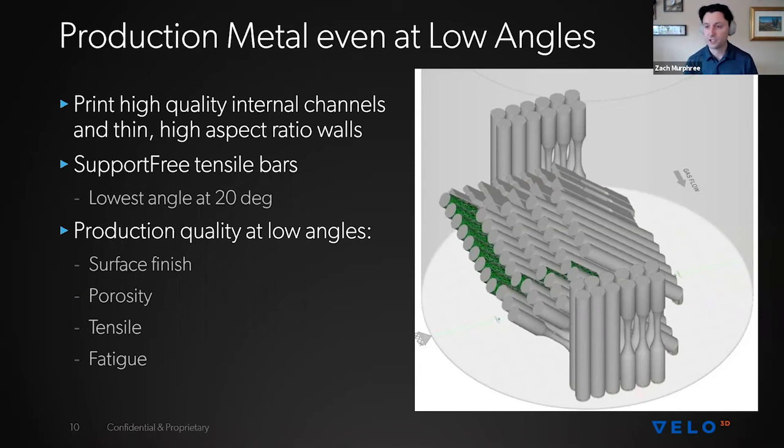Laser powder bed fusion in general is very capable of making high density, nearly 100% dense metal that achieves the mechanical properties that you're looking for. And Velo3D has taken that core capability and pushed it to a much wider range of geometries with the support-free capabilities that I mentioned in the previous slide. Summarizing that, it's about printing extremely high quality material, even at very thin, high aspect ratios or at very low angles. That's what we're focused on delivering to customers: the geometric capability at the consistent quality that you need, especially in really demanding turbomachinery applications.